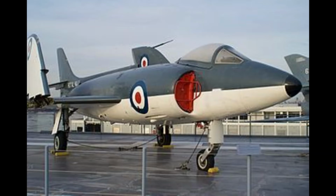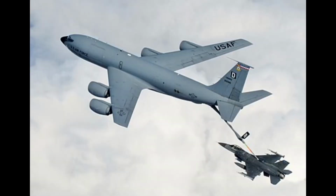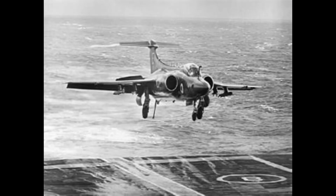It was calling for a two-seat aircraft with folding wings. It would be capable of going 550 knots, 630 miles an hour, at sea level. It would have a combat radius at low level of 466 miles and at high altitude of 920 miles. It would have a required weapons load of 3.6 tons, and carry conventional weapons and the Red Beard free-fall nuclear weapon.